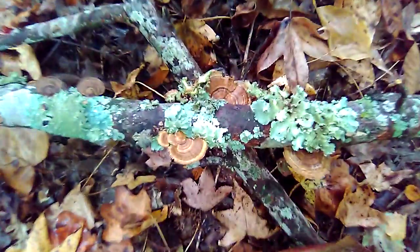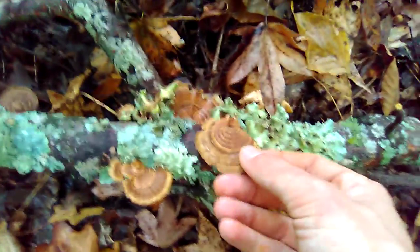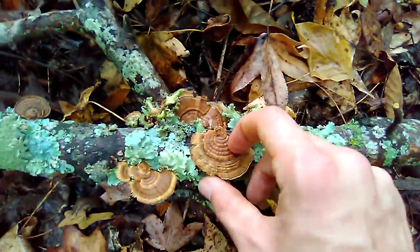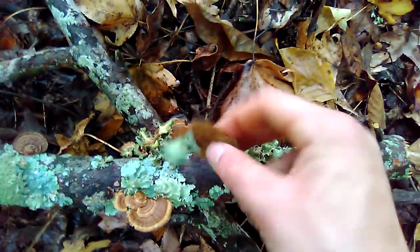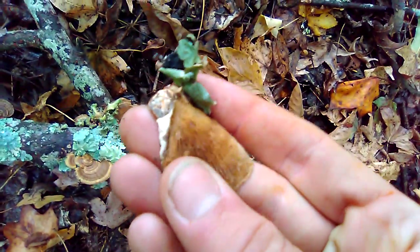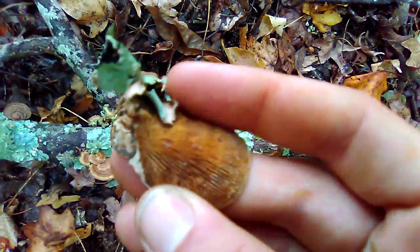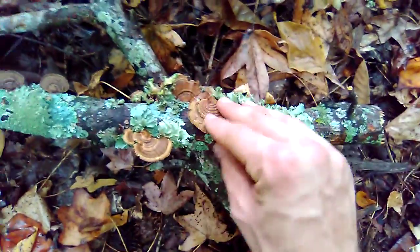Alright, this mushroom right here is not Ganoderma. It has rings on it. It is not an edible mushroom, as far as I know. It has these rings on it. It is not full red. It has gills on it. Don't be out there eating mushrooms. You know, I love y'all. I don't want y'all to get hurt or anything. It has gills, so that's not a Ganoderma.